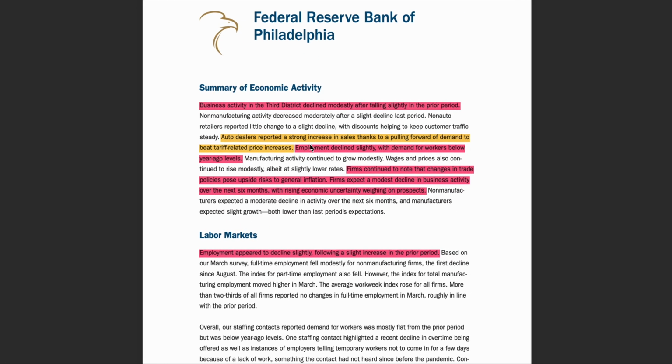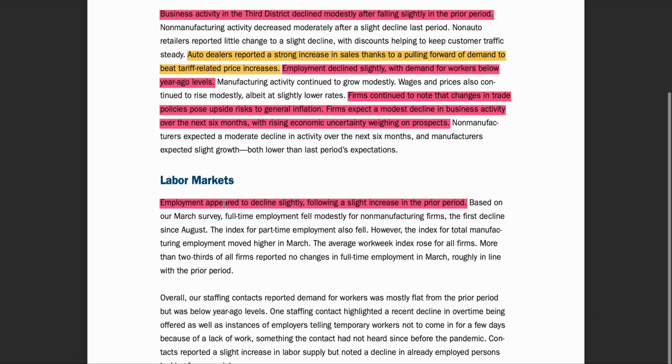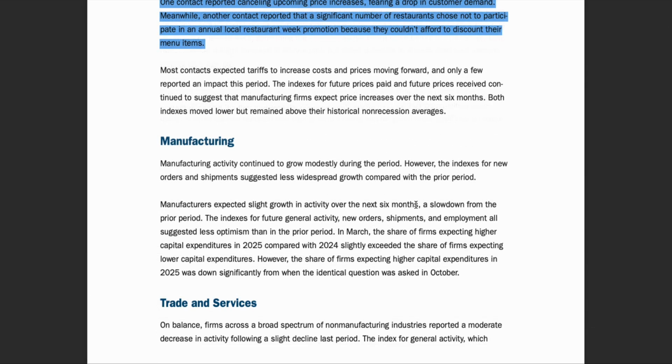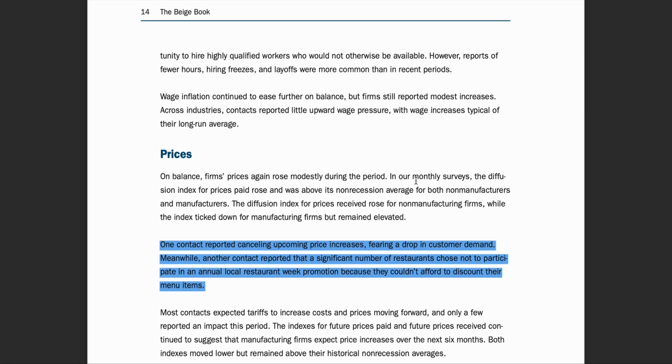Moving on, employment declined slightly with demand for workers below year-ago levels. Firms continue to note that changes in trade policies pose upside risks to general inflation. Firms expect a modest decline in business activity over the next 6 months. Employment appeared to decline slightly following a slight increase in the prior period. So again, this continues to feed into the idea that we are far away from a strong economy as well.